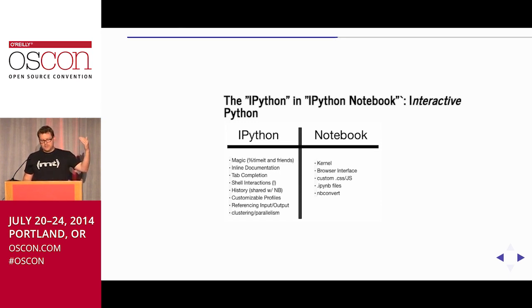Everything on the left there is the things that make it superior to just running a strict Python REPL on the command line. It's got these things it calls magic, and we'll see a few examples of those. But they're just things that start with 1 or 2 percent signs that let you do something automatically that ordinarily would take a bunch of code. It's got that tab completion and inline documentation we looked at. It's got this ability to interact with the shell in a really clean way by starting things with an exclamation point. It stores history, so you can hit up, up, up and see the last things you did.